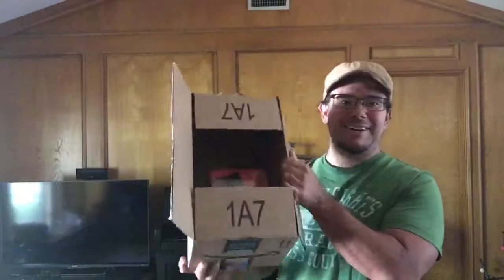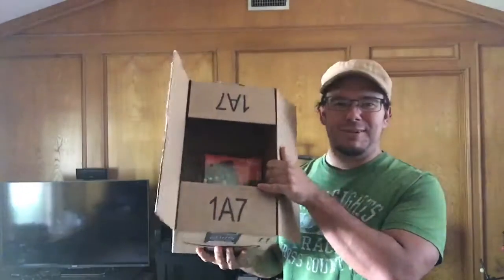Alright, so I've got no idea what this is or isn't, but I'm assuming, this is a pretty big box, I am assuming it is a Kindle Fire. So, let's see. Alright. Down. Yep. As you can see, this is a very huge box for a very small item.